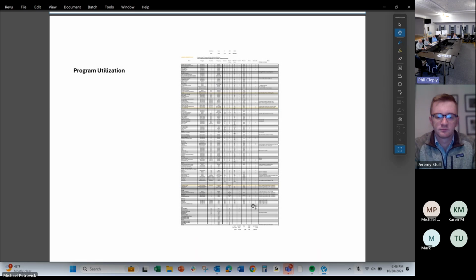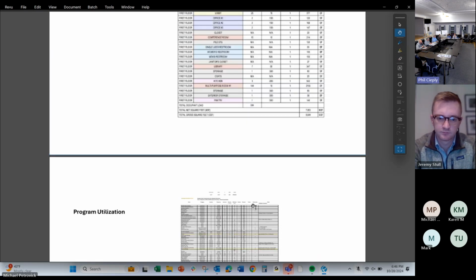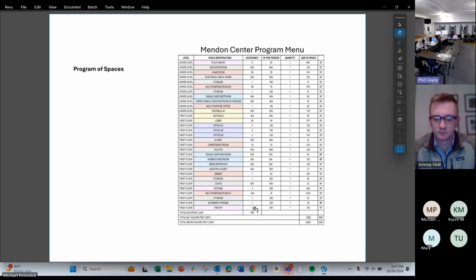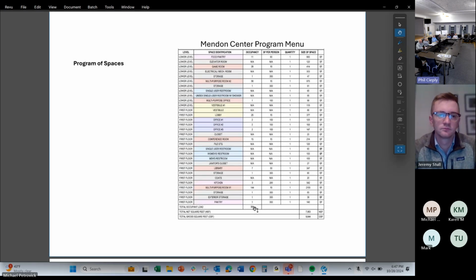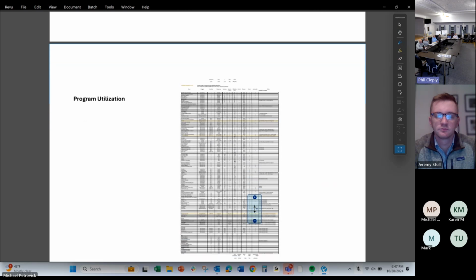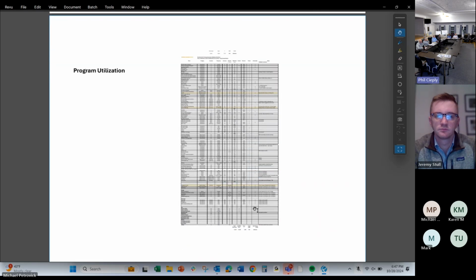So you can't read this, but the committee did an incredible amount of work on looking at utilization. So when I go back to our program of spaces, one might ask, well, why do we need these spaces? And would all this space be used and how often would it be used? So members of the committee really took some time to go through programming at the center. And again, this is available for the public to see.